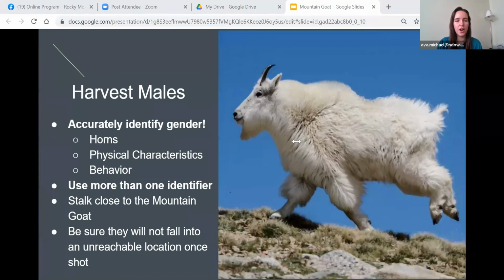All right, so if you are stalking the mountain goat, you want to make sure you're close enough to be able to accurately see and identify these animals. And you want to be sure that whenever you shoot the mountain goat, you are making sure that they will fall into an area that is reachable for you. You don't want them going into a crevice that you are not able to reach. That would be a shame and kind of a waste. So you want to make sure that you are accurately predicting where they will fall.